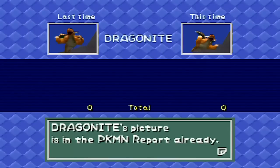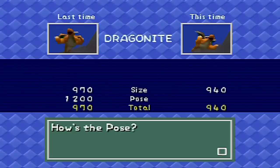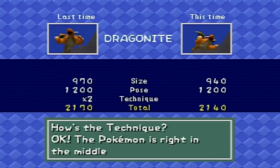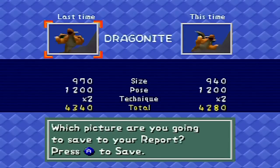Is the Dragonite picture in the Pokemon report already? You're bigger, so the size is gonna be a little bit. Yeah, just a little. Just a hair. Looks like pose is probably gonna be the same. Whoa. Okay. It's Dragonite. That's all that matters. Is it in the center? Yep. It is in the center. Okay. But it's still not enough. It's still short by a little bit. Just a little. If only you would have been a hair closer.